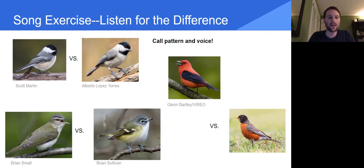The bottom left, we have a blue-headed vireo and a red-eyed vireo, two very closely related species of bird. Somewhat similar call patterns, but again, quite a different voice. Again, it's really helpful to listen to birds that are closely related to each other, or birds that have quite similar vocalizations, to help you start listening to the differences between them. Next slide, please.